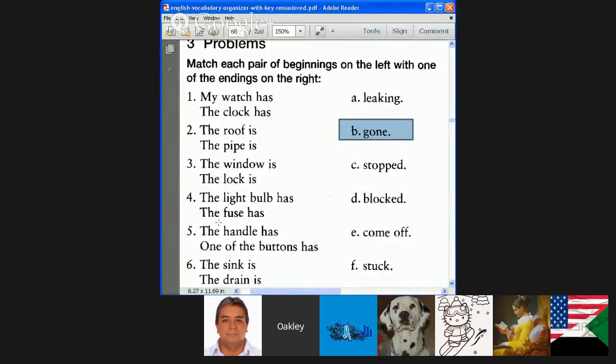All right. Continuing on, Heidi, number five. The handle has come off and one of the buttons has come off. Yeah. You ever have that happen on your keyboard? One of the letters comes off? No, you haven't? Really? That's never happened to you, seriously? Must have happened before. It's happened to me plenty of times. Why has that never happened to you? Okay. I buy cheap keyboards, I guess.